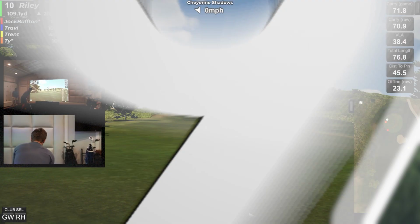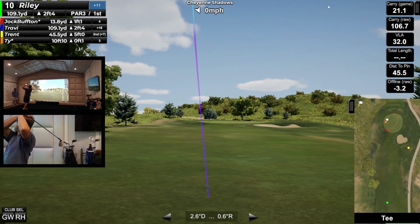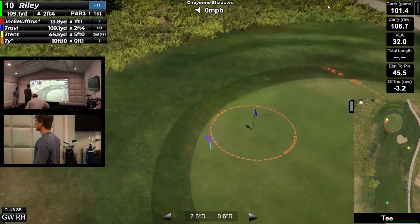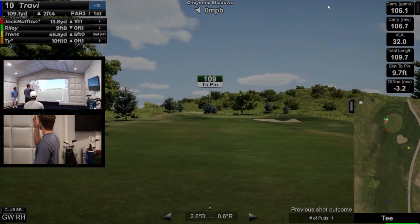Number 9. Next up, we have Ryan Link, 109 yards out, going for birdie here. Gonna be a nice, comfortable 5-iron for him. Ooh, just gets it in. Chef's kiss for the bird.